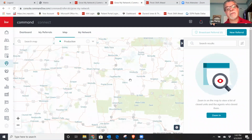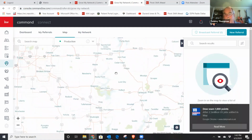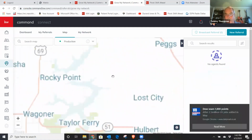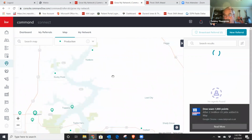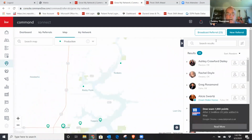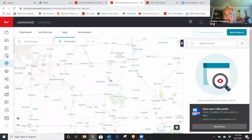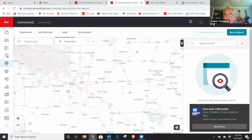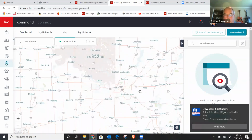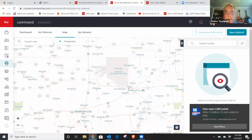Okay, how come broadcast referrals is not in yet? Oh, well, no, you've got to zoom into an area and get below 100. Right now your area is too big. Okay, so I don't see the one that I was at. I don't remember what area I was at. You're in Oklahoma City. Or just zoom in on some of that part, and we'll just go make a new one.